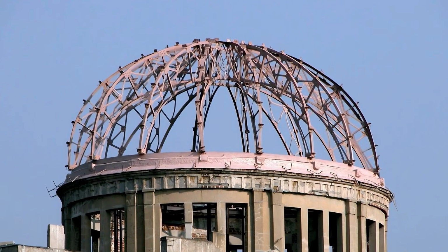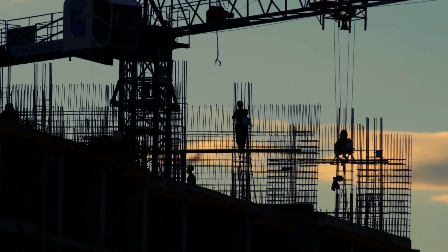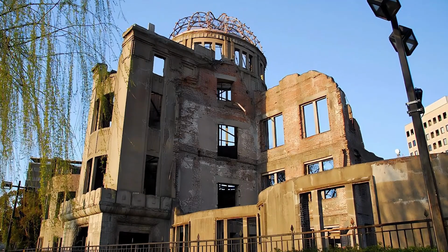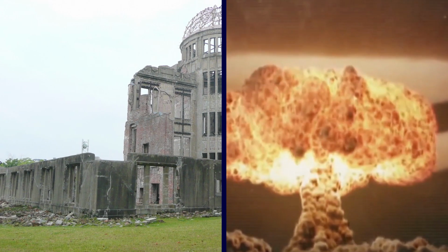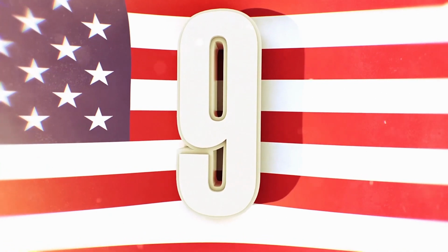The walls crumbled away in the blast and fires, but the central part with its bronze dome remained standing. Because of this and the shape it formed, residents began calling it the Atomic Bomb Dome. Many buildings bombed during World War II were either repaired or rebuilt, but the Atomic Bomb Dome has been left exactly as it was after the tragic events of that day. The skeletal remains of the building now serve as a solemn reminder of what nuclear weapons can do and have done.